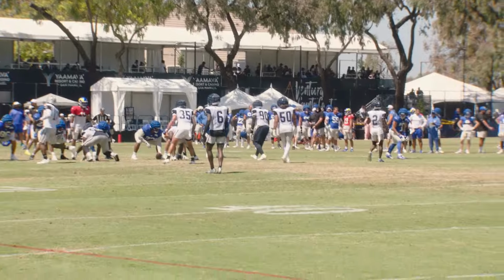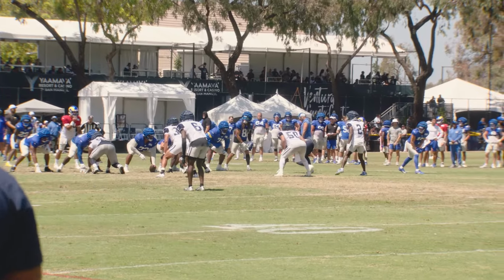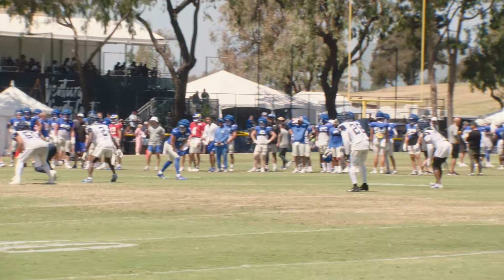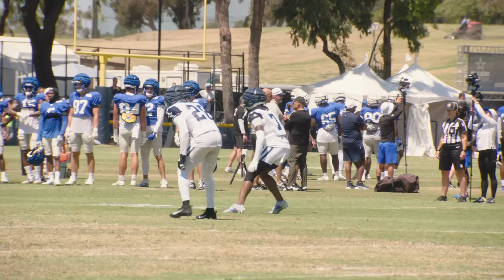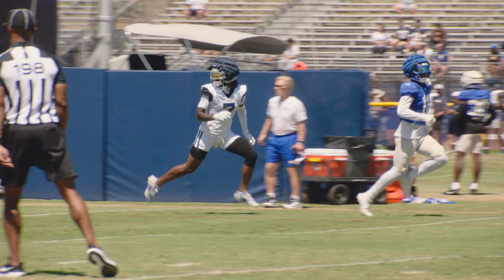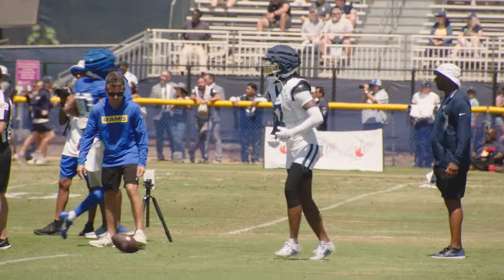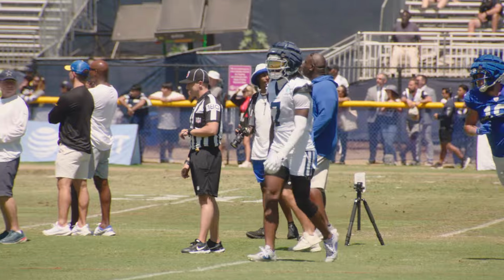All right, here we go. Here we go into team drills. The Cowboys defense going up against the Rams offense. You see Trayvon Diggs on the field. These are his first team reps since week 2 of last season, as he's continuing to recover from that torn ACL. A pass goes towards Diggs' way, but it was intended for Cooper Kupp and just pushed a little far wide.